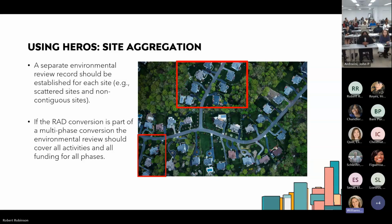I could be wrong. I don't think this is going to apply to GRRP as much as it does with RAD, but there's a chance that, in Philadelphia, you may have 16 different townhomes on all different blocks, and the PHA wants to submit one Part 50. We can't accept that because they're not contiguous. So they're all going to have different environmental factors, and you're going to have 16 individual Part 50 reviews that you're going to have to do.